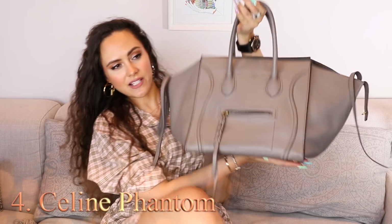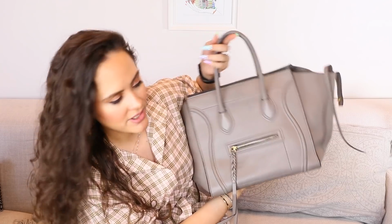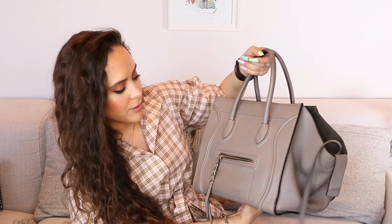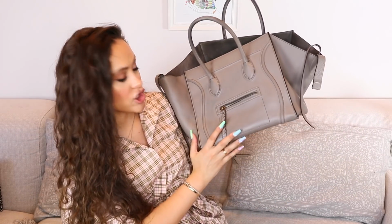Celine Phantom Grey. I recently told the whole story behind this bag in a video of bags I don't use. I don't use her. She is very heavy, and that is quite annoying, especially because there's no other straps apart from this. I will probably never get rid of this bag due to the sentimental reasons and just because how much I loved this bag to begin with. But yes, she's a part of the collection. She's a permanent member of Cassie's bag family.